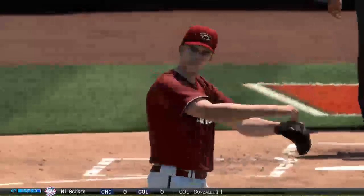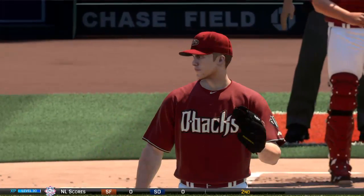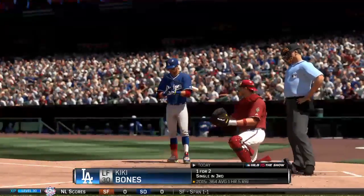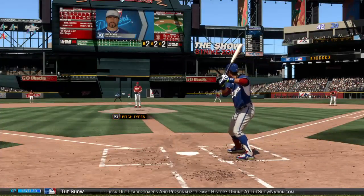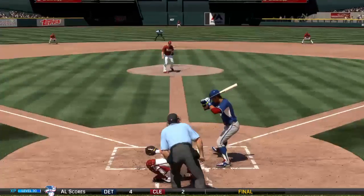Yeah, he's able to set down his opposite number there, and I'll tell you, these 2 guys have pretty much matched each other pitch for pitch so far. Kiki Bones will stand in now with 2 away, trying to avoid another 1-2-3 inning. Now, this has been total domination these past few innings. They haven't been able to mount any kind of threat whatsoever.